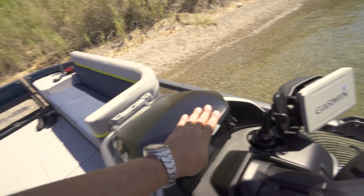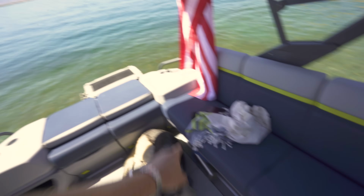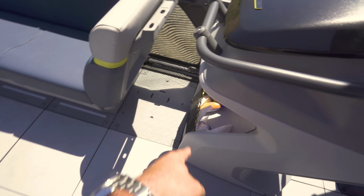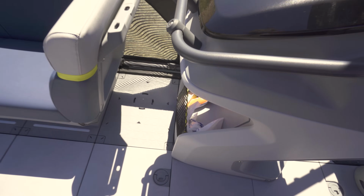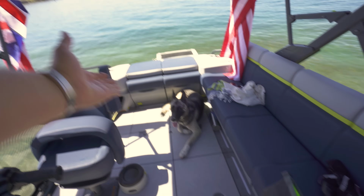You've got this one up front here. Like I say, every seat has storage underneath it, literally every single one. Each one of the speakers has storage underneath it as well. And then there's little pockets here where I've got suntan lotion and bin bags and stuff. So it is just a super utilitarian boat. Diesel absolutely loves it.